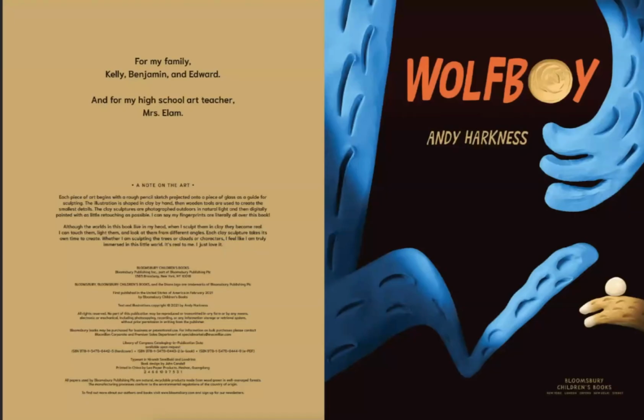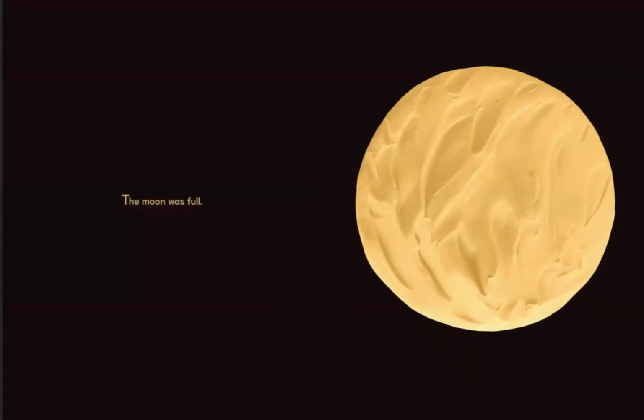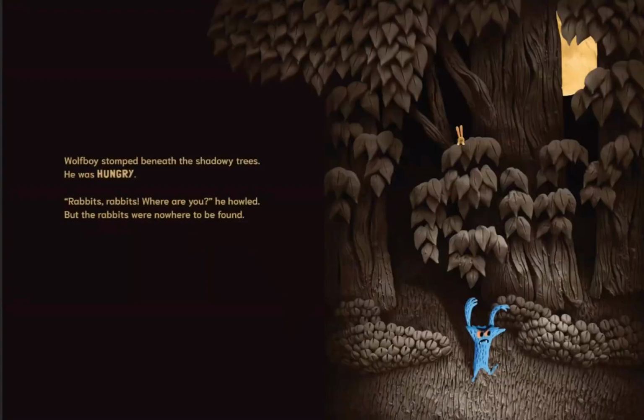Wolfboy. From my family, Kelly, Benjamin, and Edward, and from my high school art teacher, Miss Elam. The moon was full. Wolfboy stomped beneath the shadowy trees. He was hungry. Rabbits, rabbits, where are you? He howled. But the rabbits were nowhere to be found.